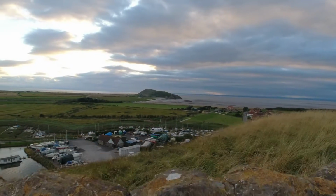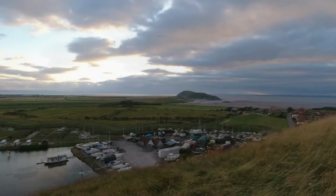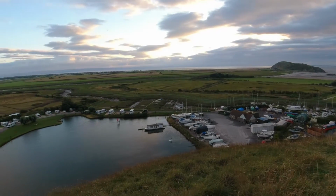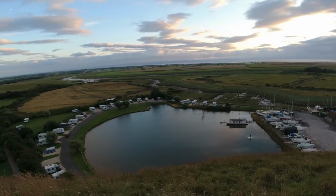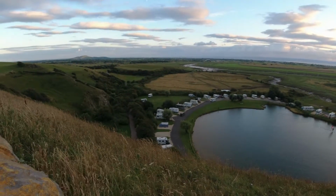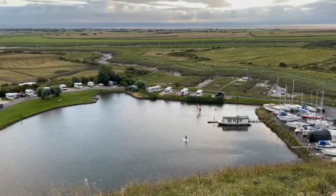And that's Breen Common over there. And here's the little campsite that we're on. I'm not going to point him out, but can you spot Merlin? He's there somewhere.